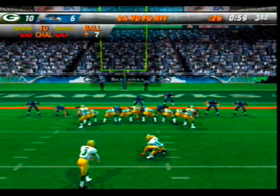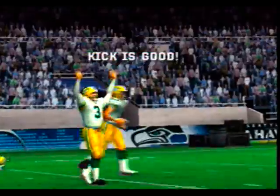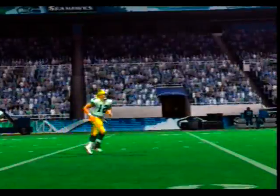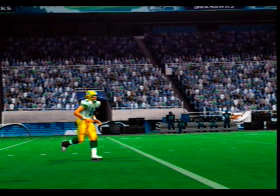So this should be an easy three. He's good for the second time with that kick. Following the field goal, the score is 13-6, Packers.